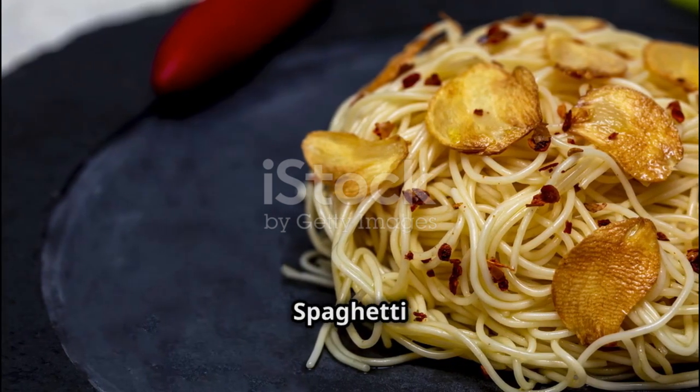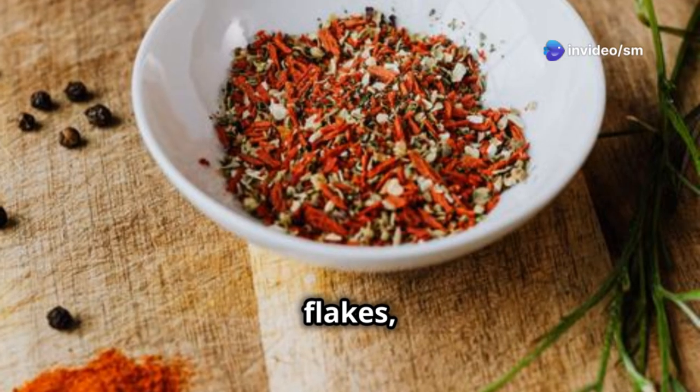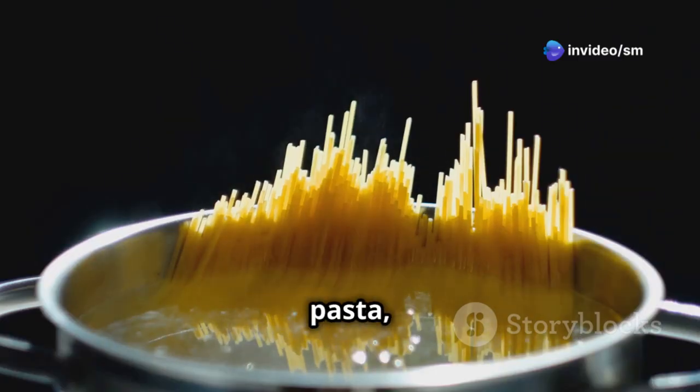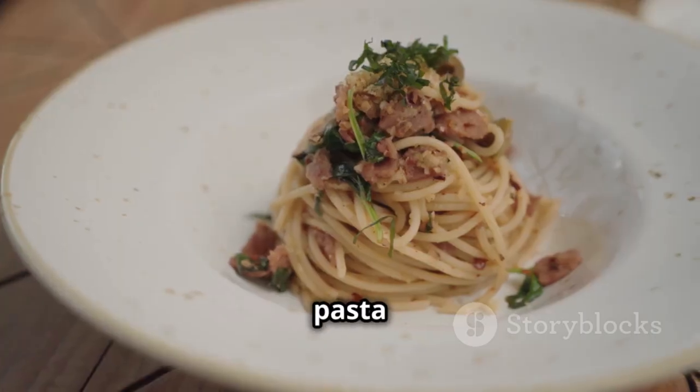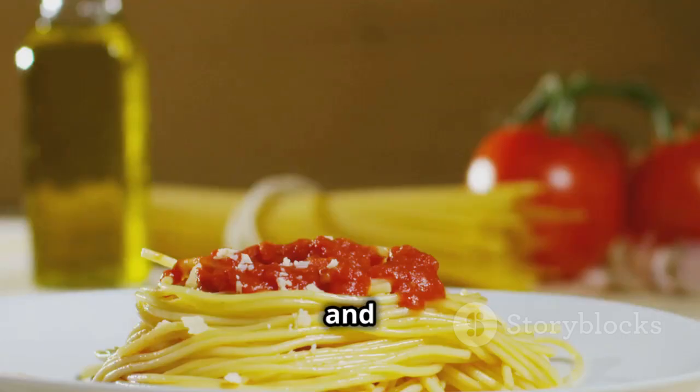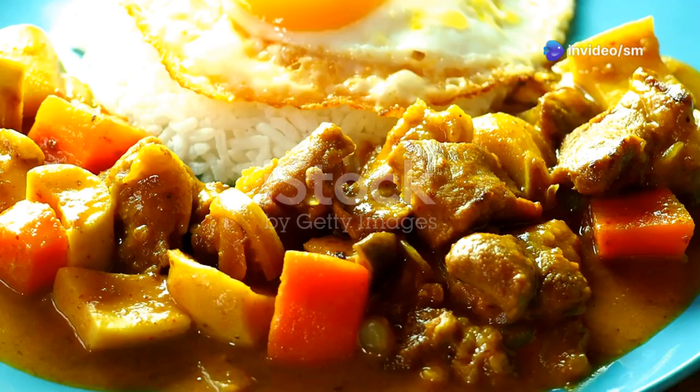First up, we have a classic spaghetti aglio e olio. All you need is spaghetti, olive oil, garlic, chili flakes, and parsley. Start by cooking the pasta, then sauté garlic and chili flakes in olive oil until golden. Toss the pasta in the garlic oil, sprinkle some parsley, and you've got a simple, flavorful meal that costs under $5 to make.